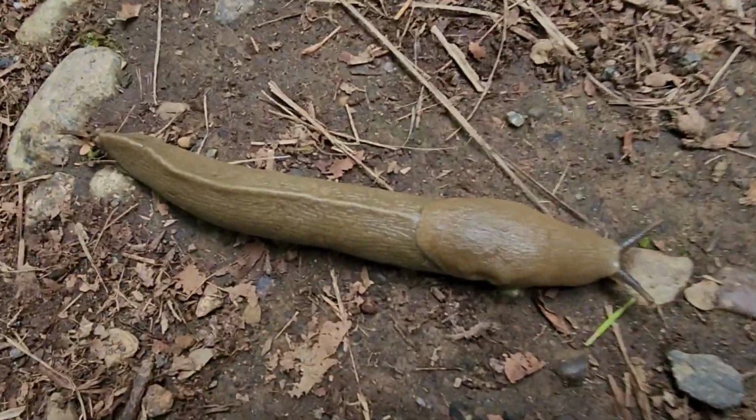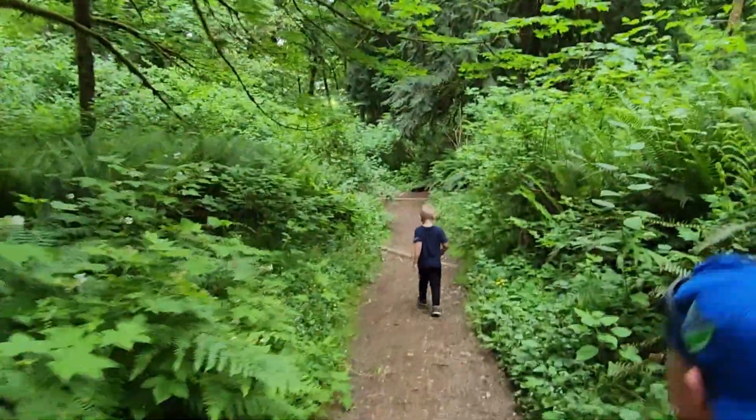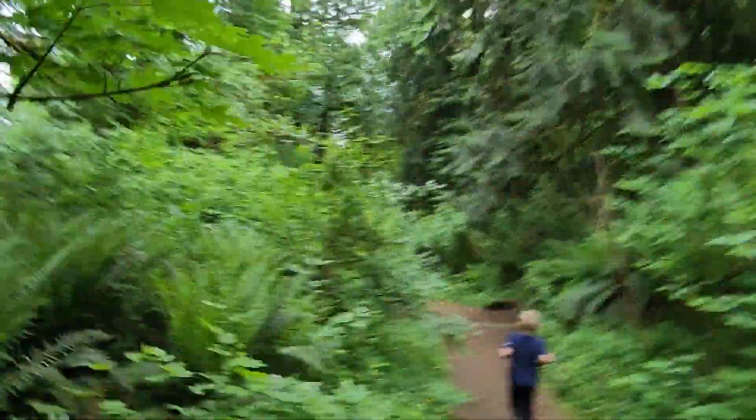The kids are showing me another slug. We've seen, I don't even know, I've seen 8 slugs. Yeah, there's a lot of slugs out here, but we're almost to the trail. I'll show you here in just a second. All right, let's keep going, buddy.